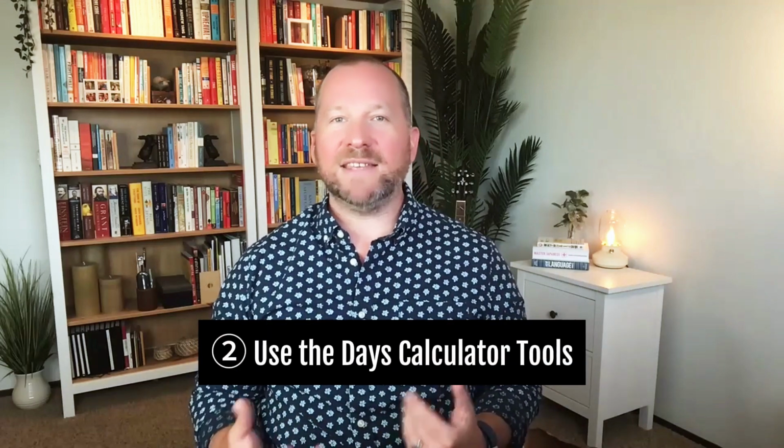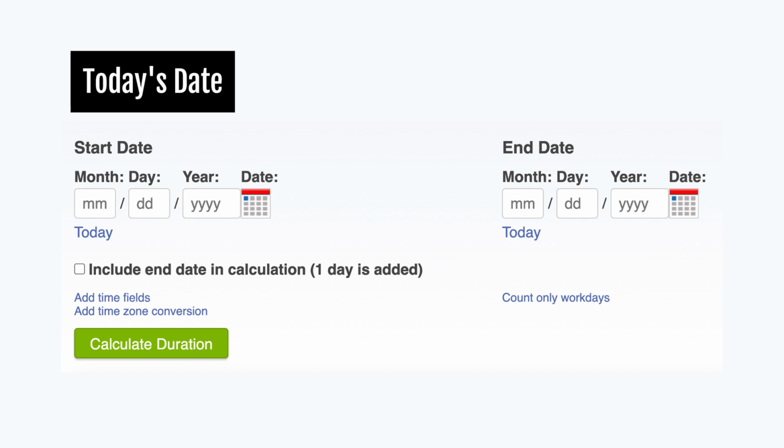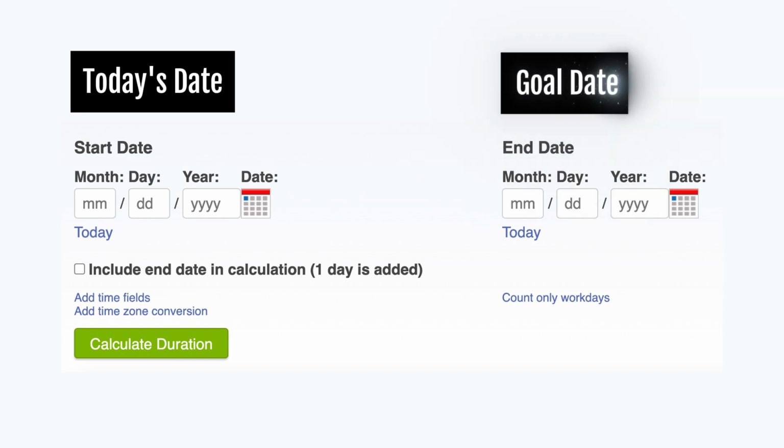Next, use the days calculator tool available at timeanddate.com/date/duration.html to automatically calculate how many days there are between now and your target goal date. To use the tool, put today's date in the start date field, your goal in the end date field, and then click calculate duration.